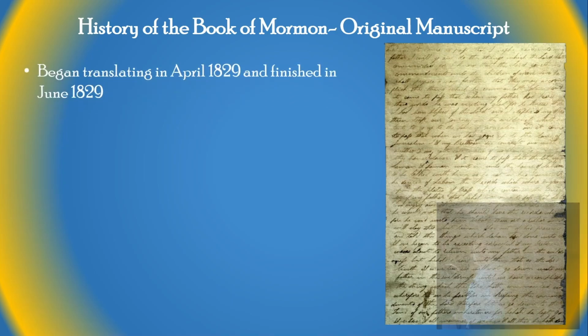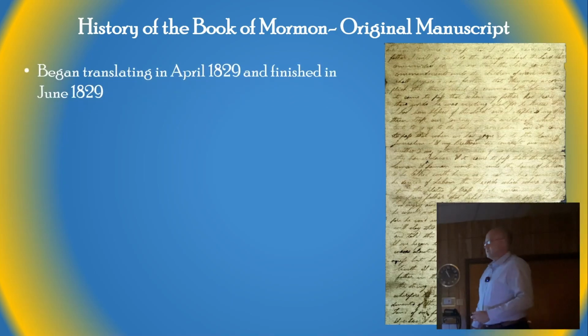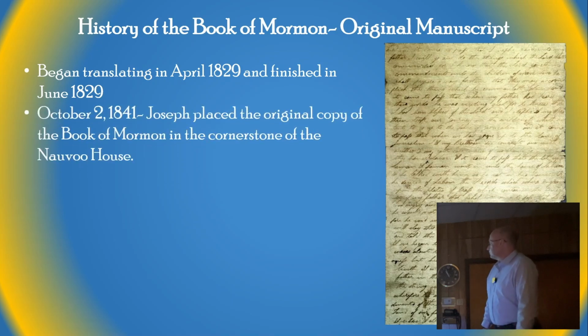So in April of 1829, Joseph began translating from the plates using the translators, and then he finished in June of 1829. And then on October 2nd, 1841, Joseph placed the original copy of the Book of Mormon, the original manuscript, in the cornerstone of the Nauvoo House.